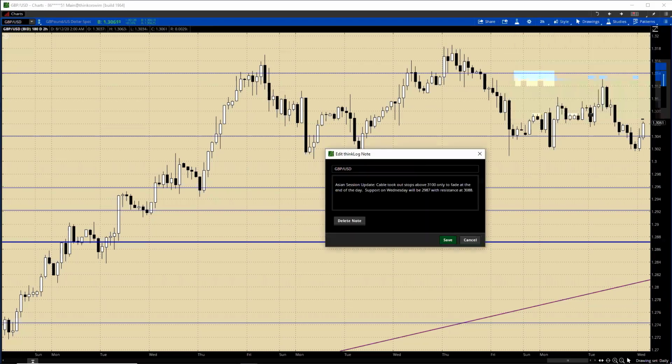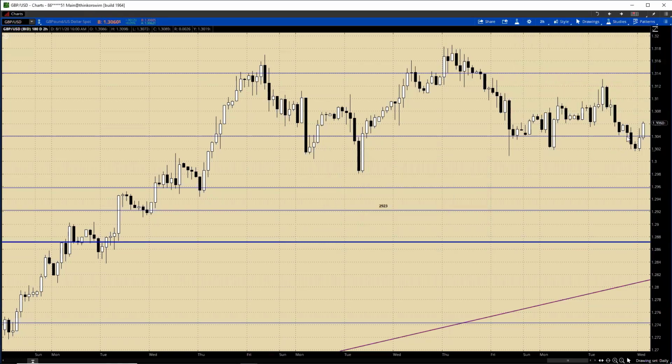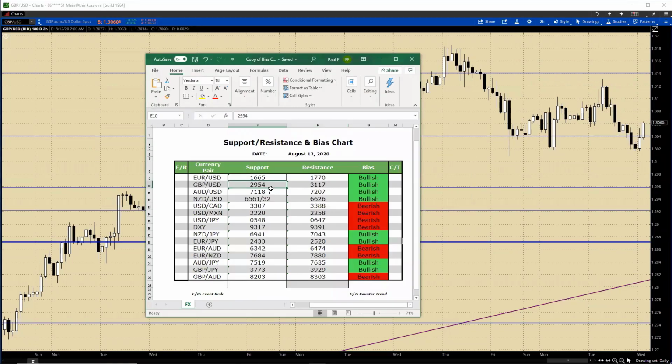So cable took out stops above 31 even, only to fade at the end of the day. Support on Wednesday will be 29.87, with resistance at 30.88. And like I said, we've seen the dollar get back some of these gains. I thought we might price a little bit lower. So 29.87, 30.88.